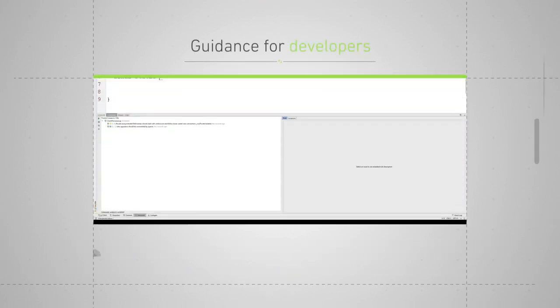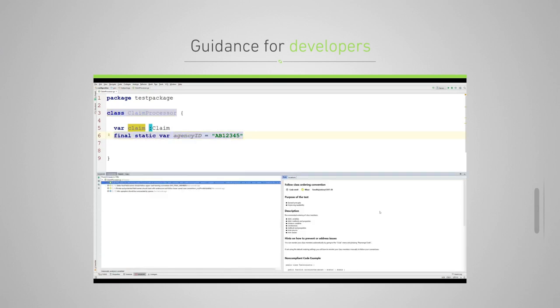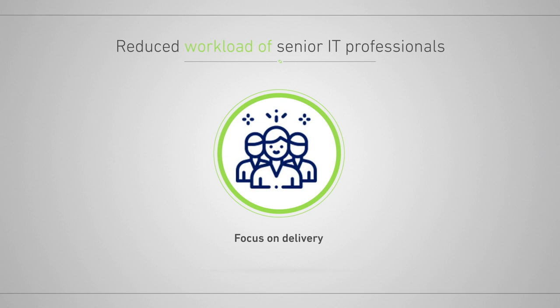GoQu Dev assists developers with code analysis directly in Guidewire Studio, preventing bad code from ever being written. It provides rule explanations and best practices examples, which help new developers onboard quickly and become familiar with the GoQu language. GoQu Dev reduces the workload of senior IT professionals by letting the senior developers focus on delivery instead of on the correction of coding standard compliance errors.